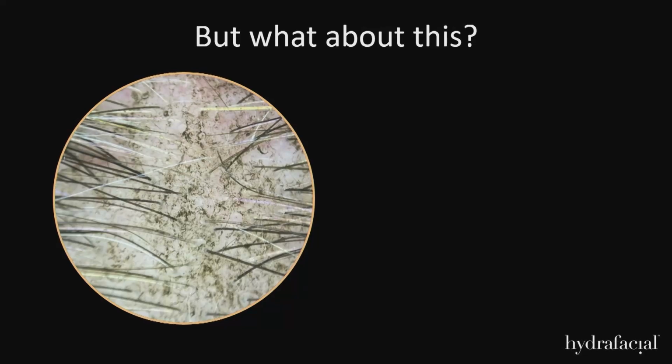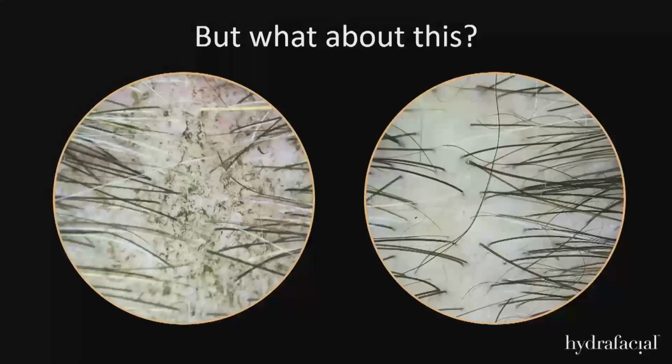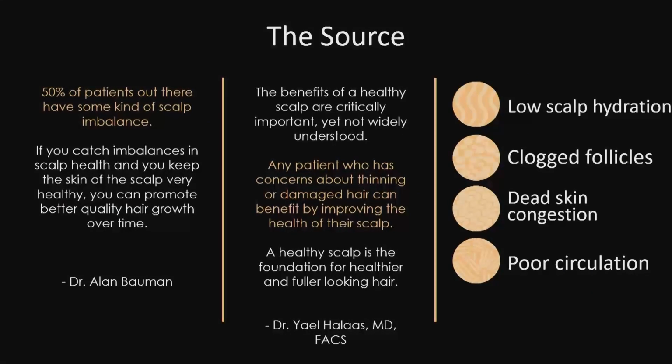This is a close-up view of a scalp. Now, this particular scalp belongs to a hairstylist who was convinced that she was using the best products with the best possible regimen. This is her scalp after one treatment with our product Keravive. Now, if you were a follicle, which scalp would you want to live in? And I ask you, how can we possibly have Fifth Avenue hair with a Skid Row scalp?